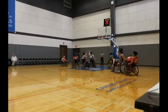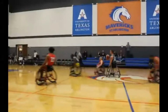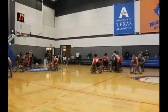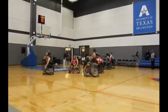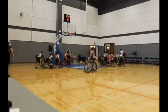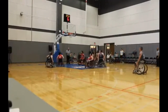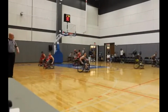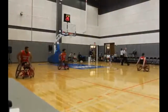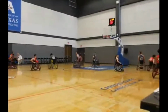And now Penn throws it down to 21. He shoots it off the glass. Missed. Rebound Nebraska. He throws it far down court to number 12. Well, has it for 13. 13 looks and takes a shot. And it is bottom of the net. Score for Nebraska. 52-32, Nebraska over University of Pennsylvania.